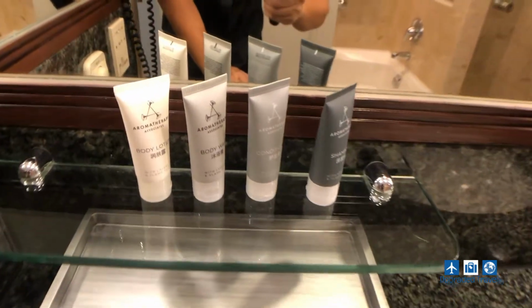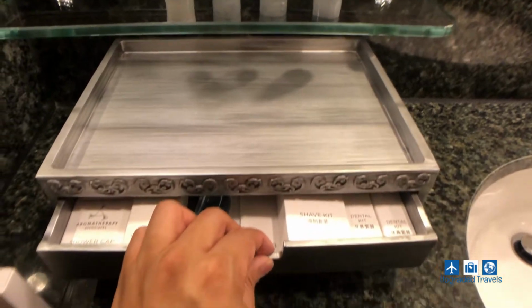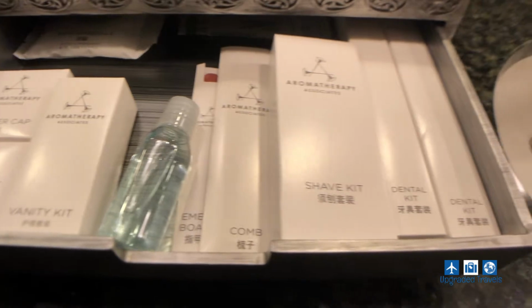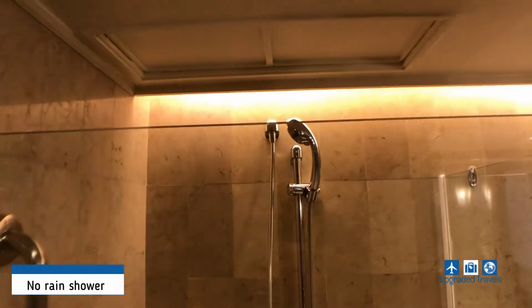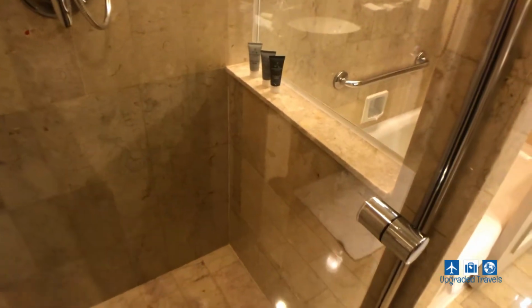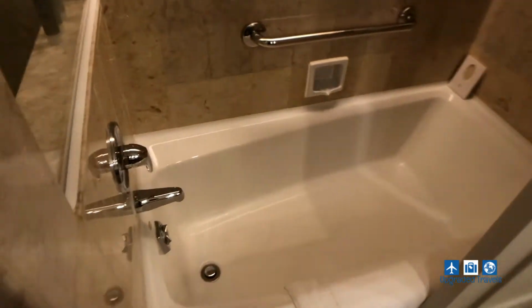But let's carry on. The bathroom here, the amenities look very nice, but still I love the Conrad Shanghai Tang amenity. Yes, those are just the best. I'm pretty sure these are great too though. So over here, got the toilet, the shower, no rain shower. That also shows the age. So that's where we found the bandaid. Got a tub here, nice size, nothing spectacular.